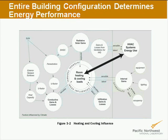So our philosophy when we developed this guide is that we try to reduce the loads from the envelope, from lighting, and from plug load as much as possible before we select the mechanical system. And this chart shows the key decision making in terms of the building components, the influence of the internal load, and the relationship from the loads to mechanical systems.